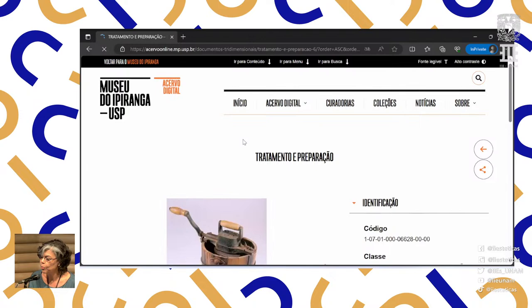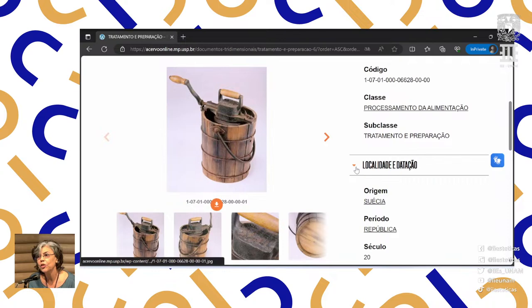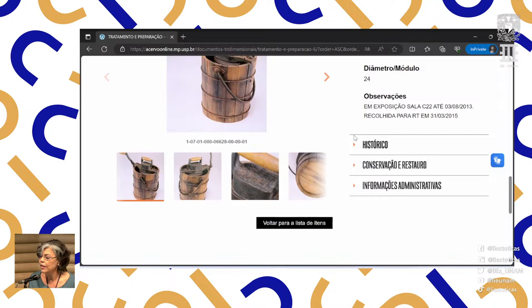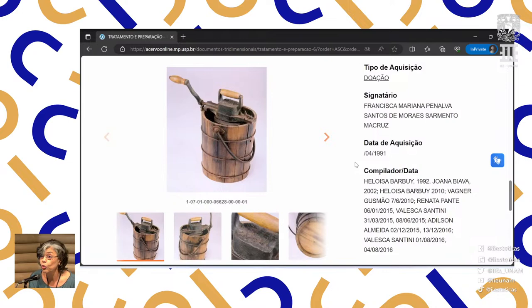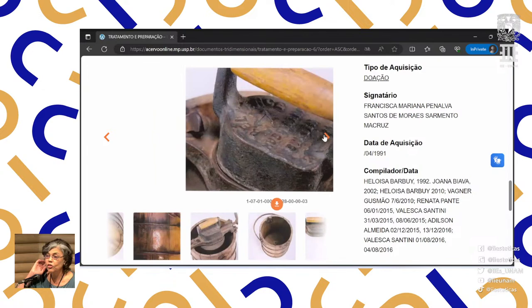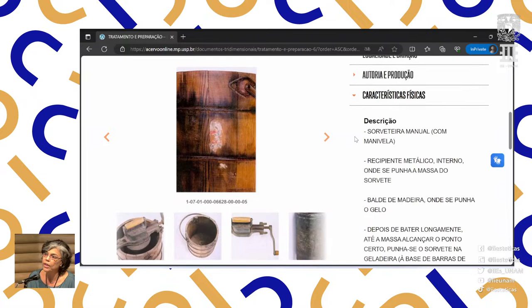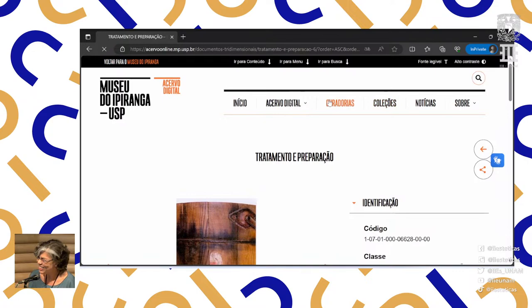So these exhibitions are very important for us because it's a way to present to the general public how diverse our collections are, and also to disseminate the research that is being done by our students, because all the seven digital exhibitions were made by postdoctoral students and master's students who are working with us in the museum. And just one more, because I have 3 minutes.